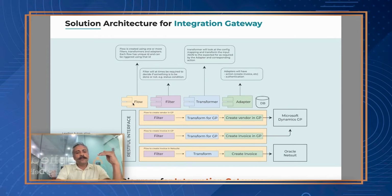A user or an administrator will go and create a new flow for the specific adapter's action. So if it is Oracle NetSuite and there is a create customer or create vendor type of action that is defined, then the development team of the integration gateway or any other developer could very easily support that adapter and that specific action for various different versions. And from the UI, the administrator of the integration gateway will go and create a flow. If there are some filters to be applied for that flow, they can apply those.